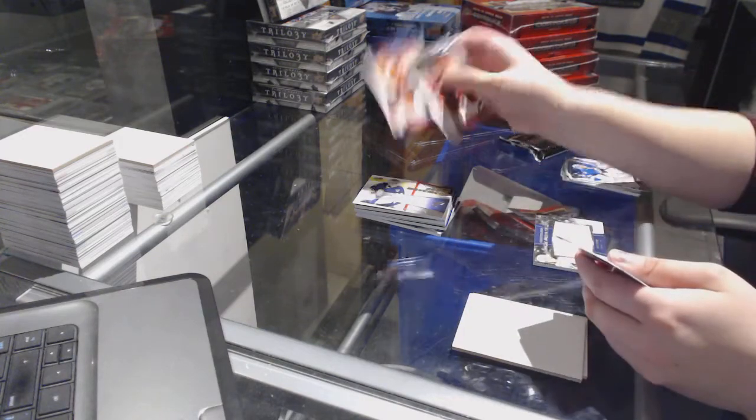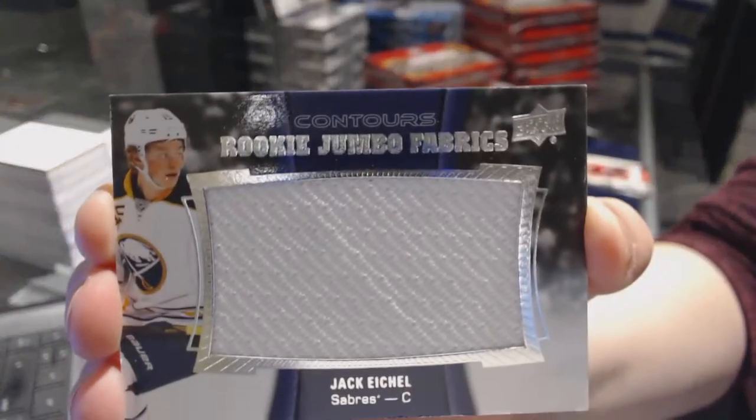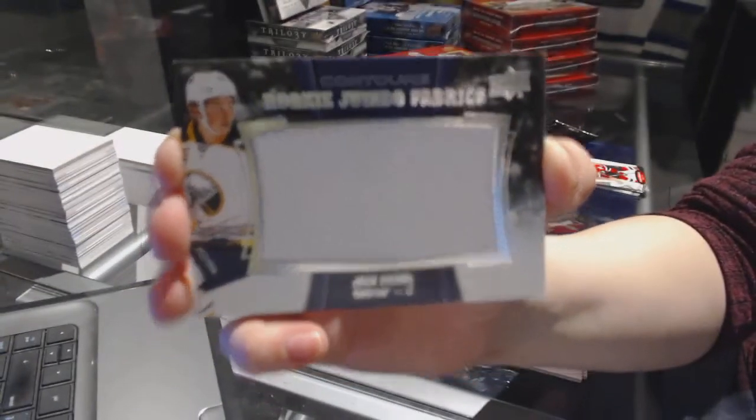Number to 499, Sam Gagner for the Flyers. And a rookie jumbo fabrics jersey for the Buffalo Sabres, Jack Eichel. Jack Eichel.